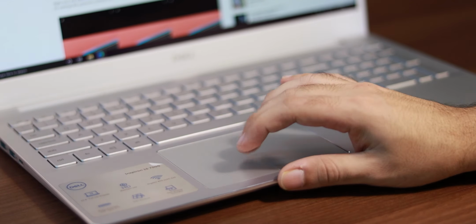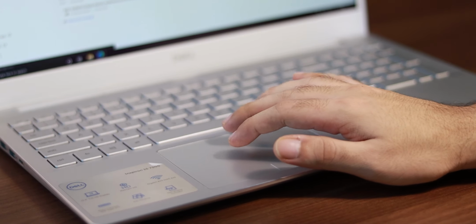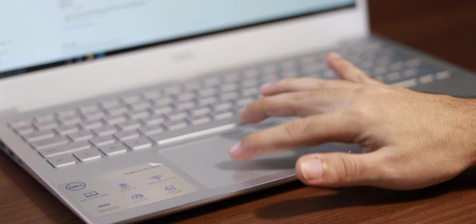Now again, it is not as big as the Dell XPS or MacBook, but it is fairly responsive and it also supports Windows Precision. And the buttons here again are silent, but they are clicky as well. Now, if I was on the go and I forgot my mouse, I could not easily, but I could edit a YouTube video with this trackpad only.